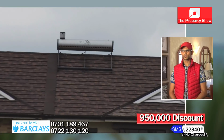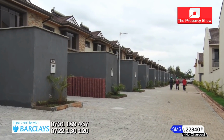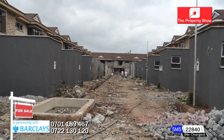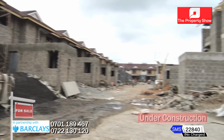We've got a solar system fitted on every unit for hot water systems. And then we've got a borehole system. For the whole project, we've got an overhead tower tank and underground tank. We've got a biobox system for the sewer of the whole project, and the clean water is being reticulated and used in the garden and for washing cars.